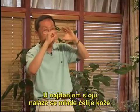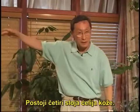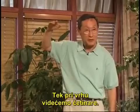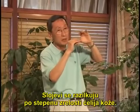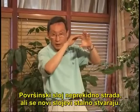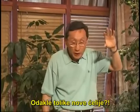Skin cells are layered. Layers of skin cells: a bottom, very primitive skin cell, then a little bit more matured, about 4 layers. It's just like a mountain, right? Safford Mountain, Mount Graham. And you go up, there are zones, right? Finally you see the pine zone. Just like that, skin cells are like that. The maturity is different. So even though the top surface layer is constantly wiped out, wiped out, wiped out, new layers are constantly coming up. Where are these new cells coming from? You know where they are coming from? From your food.